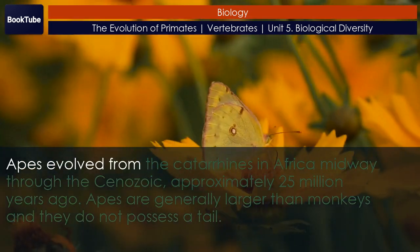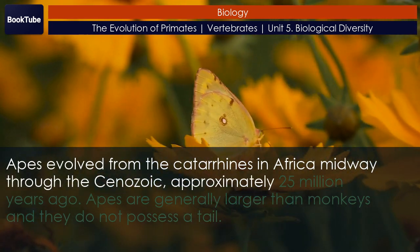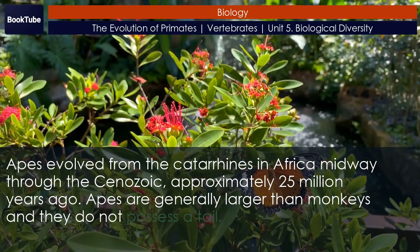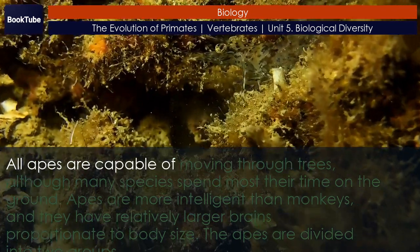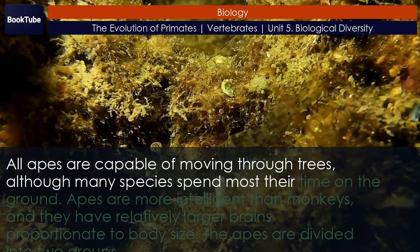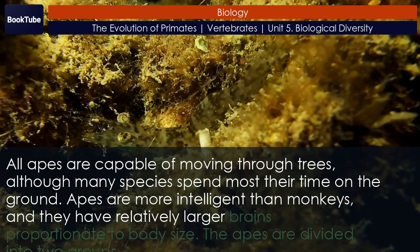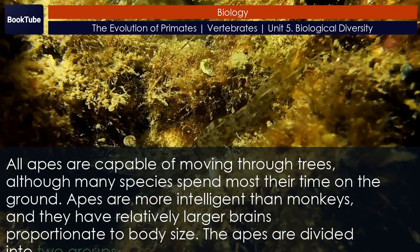Apes evolved from the catarrhines in Africa midway through the Cenozoic, approximately 25 million years ago. Apes are generally larger than monkeys and they do not possess a tail. All apes are capable of moving through trees. Although many species spend most of their time on the ground, apes are more intelligent than monkeys, and they have relatively larger brains proportionate to body size. The apes are divided into two groups.